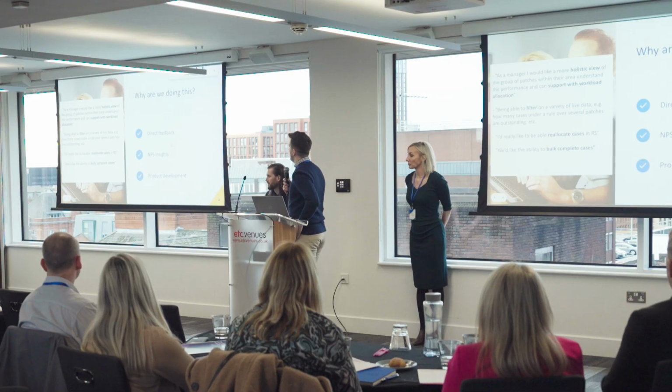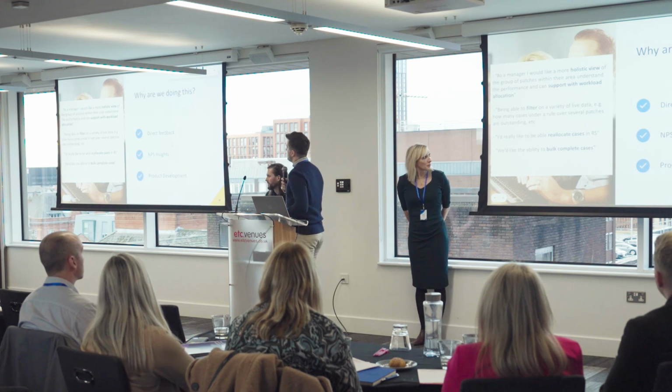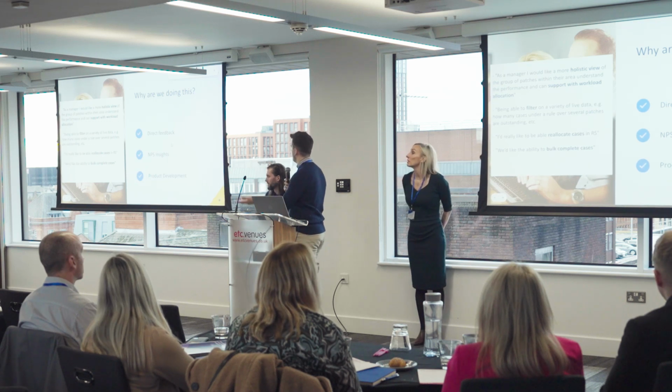So there's a few quotes in terms of framing what advanced case list looks like and what it's going to be. People asking for more holistic views, support with workload. You can probably see quite a nice pattern there, and that's stuff that's come from direct feedback, NPS insights, all the surveys that we send out as well. So this is something that started out life as a problem that customers were bringing forward to us, and from our side of things we brought that through to a product feature.